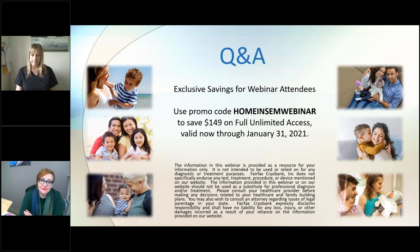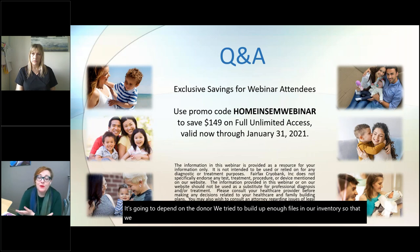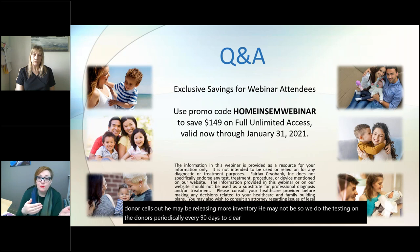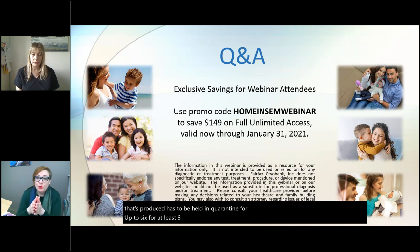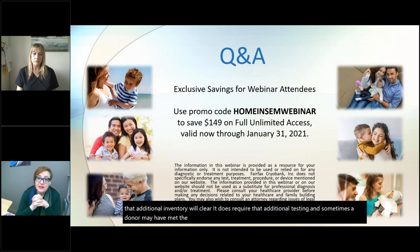Here's another question. How often do vials become available for a specific donor after they sell out? It's going to depend on the donor. We try to build up enough vials in our inventory so that we can provide enough sperm for the recipients of up to 25 families in the United States. If the donor sells out, he may be releasing more inventory, he may not be. We do testing on the donors periodically, every 90 days, to clear additional units from quarantine. Every vial that's produced has to be held in quarantine for at least six months. Once it reaches that point, every 90 days we're doing additional draws to release additional inventory for sale. That being said, it's never guaranteed that additional inventory will clear. It does require that additional testing, and sometimes a donor may have met the family limit, and if that's the case, they'll be indicated as a sibling-only donor.